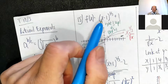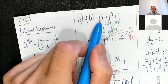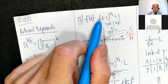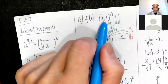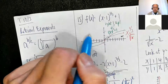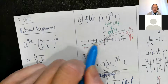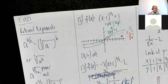But if you plug in 0, you get 0. Right? Because -1 to the 1/3, cube root of -1, is -1. Add 1, you get 0. Okay, and we know the cubic function is a 1-to-1 function. So yeah, it touches 0, 0, and nowhere else. And again, it looks like there's not going to be any asymptotes. So that is that.